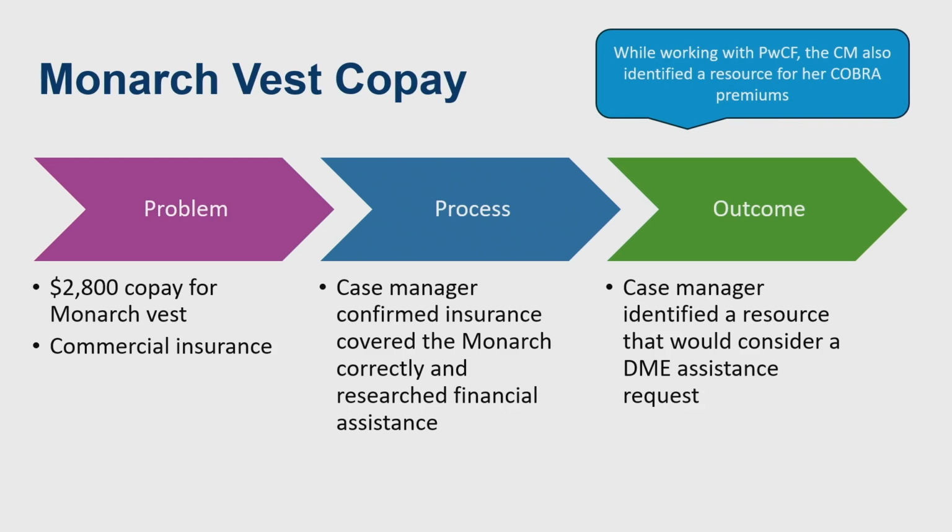Okay, and then this is the Monarch, which is covered more now, but people still see high out-of-pocket costs with it. So they had a very large copay for the Monarch vest. They had an employer plan. So first, the case manager was able to confirm insurance had covered it correctly. Everything was okay there. It had been billed correctly, and it wasn't just run through the financial assistance, and insurance wasn't involved at all.